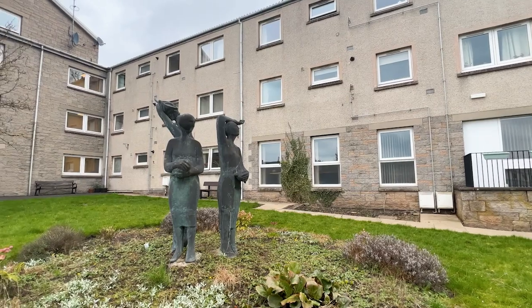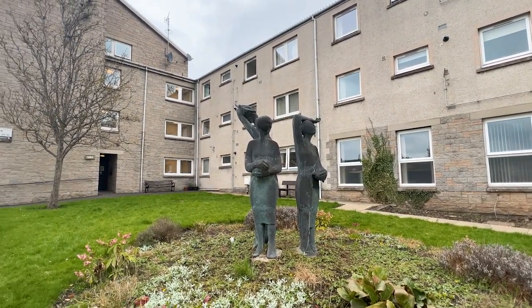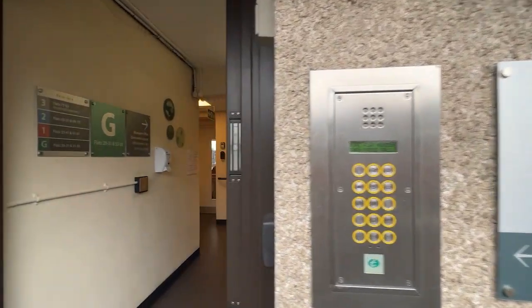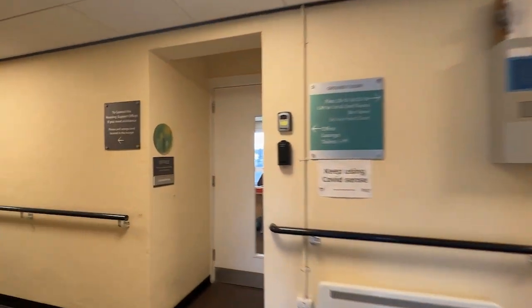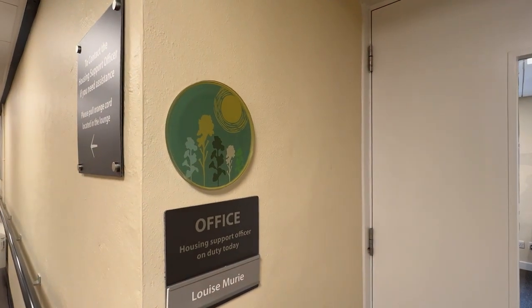Strathmore Street is a sheltered housing complex located in Perth, easily accessible to the town centre. Sheltered housing allows you to live independently in your property while having a housing support officer on site who will offer housing advice and ensure the properties are properly maintained.